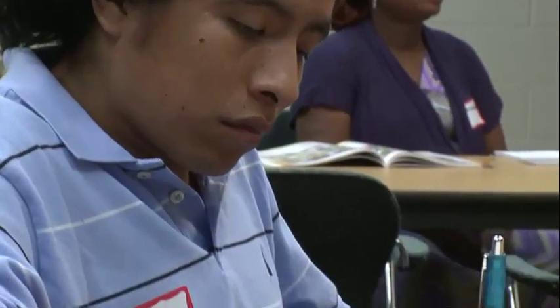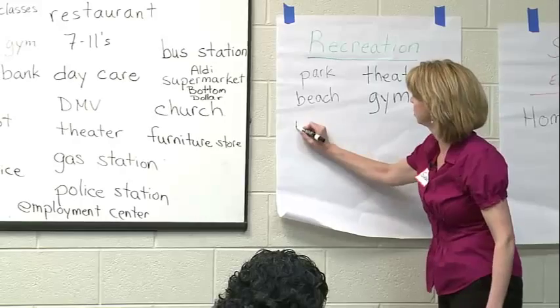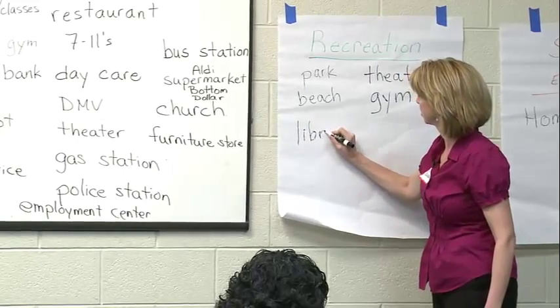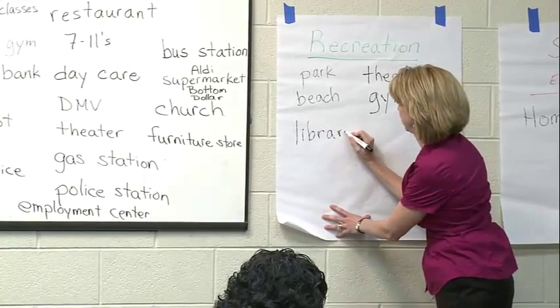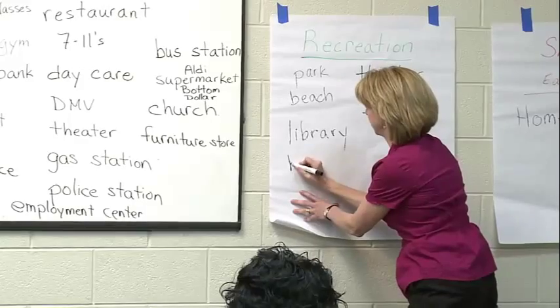Library? Could the library be recreation or service, couldn't it? Okay, we'll go here. Bicycle riding, maybe in the park.